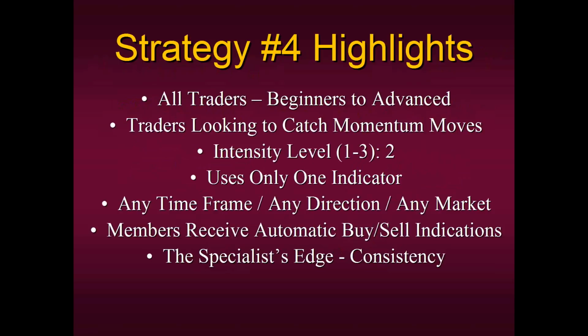as you'll see in just a few minutes. If you're a member of the strategy number 4 course, you receive automatic buy and sell indications, but these are strictly for educational purposes, a way in which to check your work, because we want everyone to get to the point where you can just look at a chart and quickly identify where a setup is. And lastly, it's extremely consistent, meaning that we are aware that we'll have losses from time to time, but consistency means having a method that's able to recoup those losses. And that's what strategy 4 does very consistently.